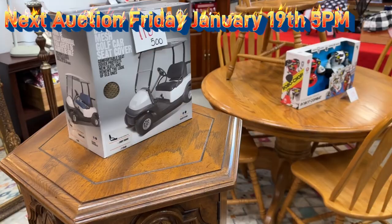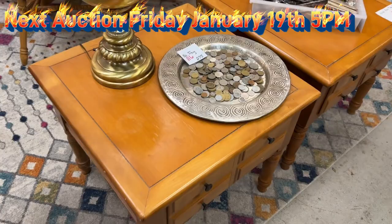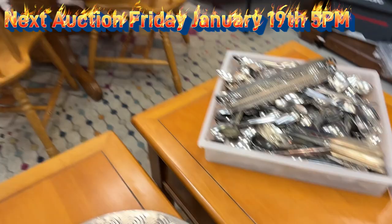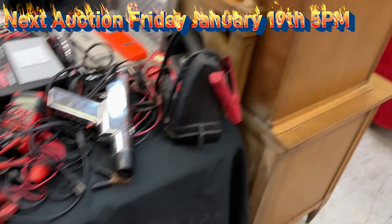Brand spanking new, a lot of brand new items, guys, and a lot more coming in. We just got a brand new semi in. Missile carpet cleaner, some cool tables, a whole lot of foreign coins, a nice brass lamp, nice and heavy. Silverware galore, beautiful oak table set. Robo Combat brand new toy set right there. Absolutely cool, guys.